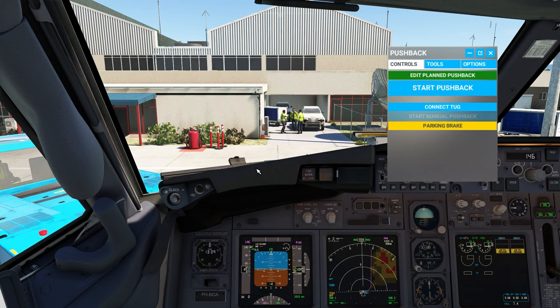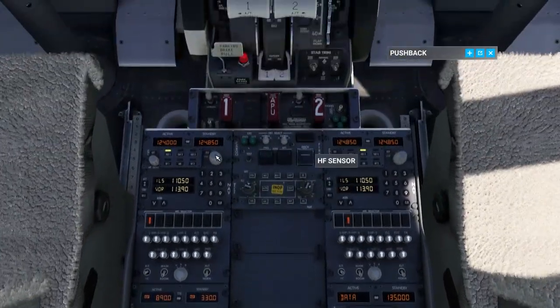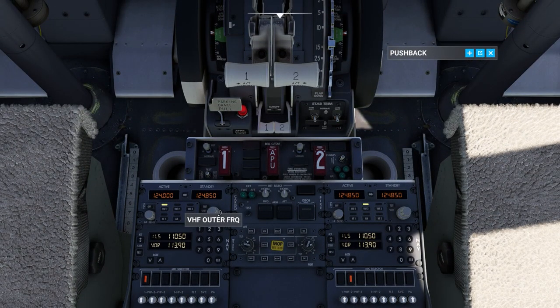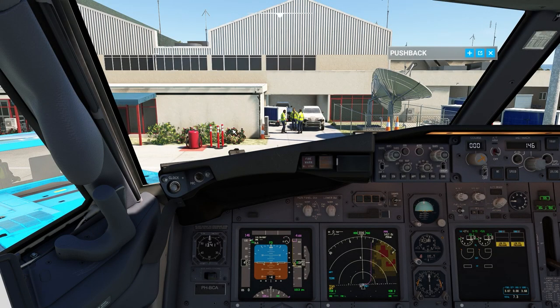Right. Let me make a radio call. Before I do that, I did not set the comm radios. Should be monitoring Unicom 122.8. Right, that's done. Time to push back and I'll make a radio call.